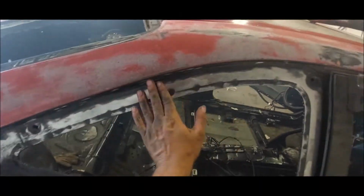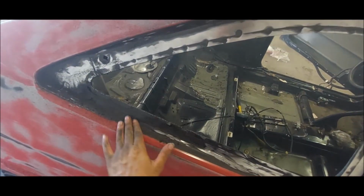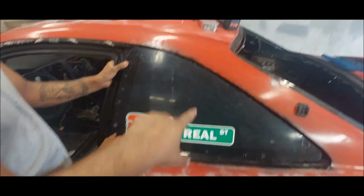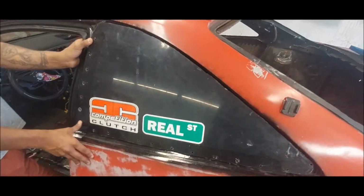So look at that. Such a dirty job. This thing is filthy. What are you thinking? Progress. Yes, sir. All right, guys. So that side is done. This is all painted. Got it all set up there.